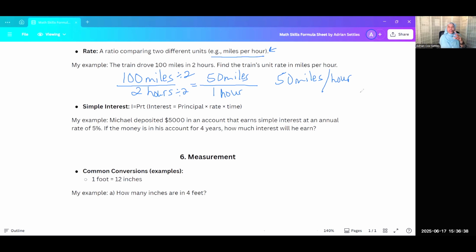So the train drove 100 miles in 2 hours. Find the train's unit rate in miles per hour. So the train's unit rate in miles per hour is 50 miles per hour. And that's how you do that one.